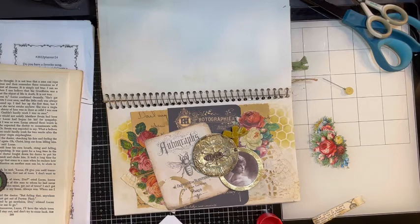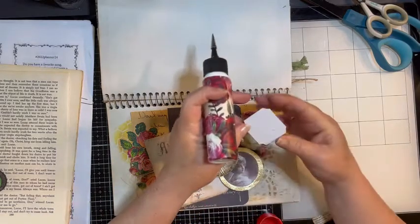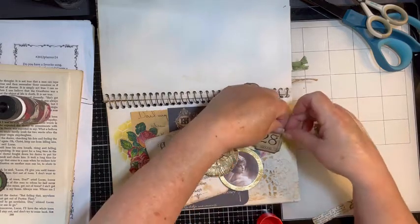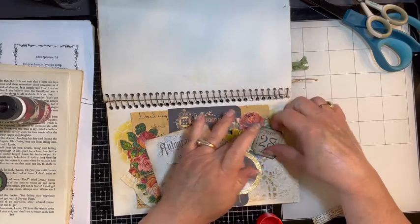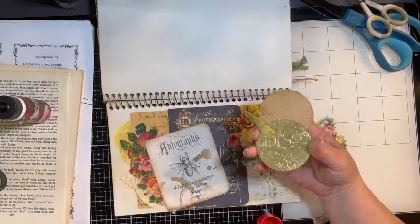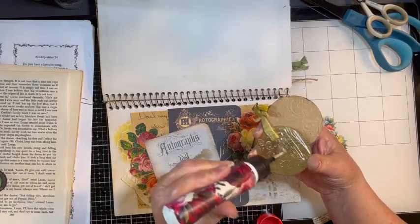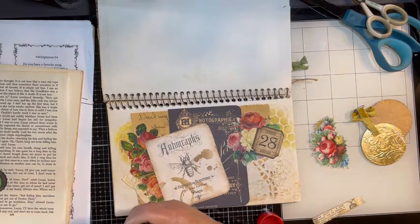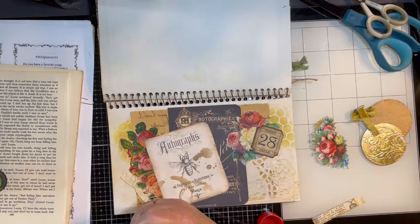Ugh. Sorry, I'm just unblocking my glue if you can't, if I'm off screen. There. Okay, there we go. All right, and then on this, oh, this glue is gonna drive me nuts. Guess I'm gonna have to take that tip off and soak it or something.